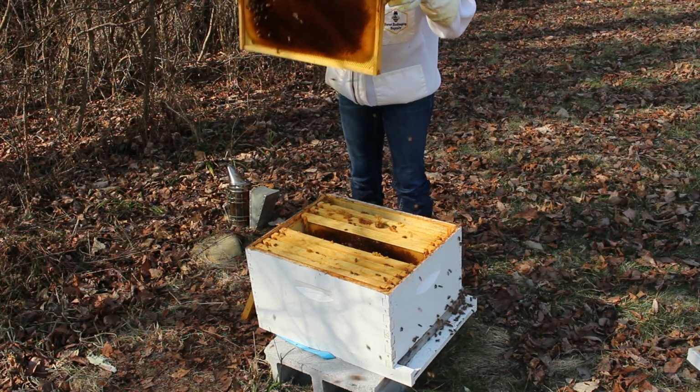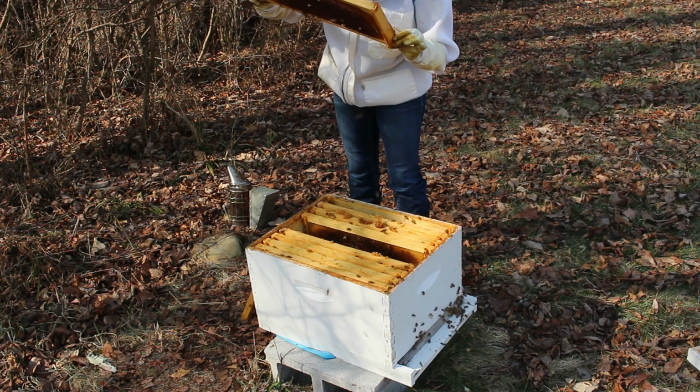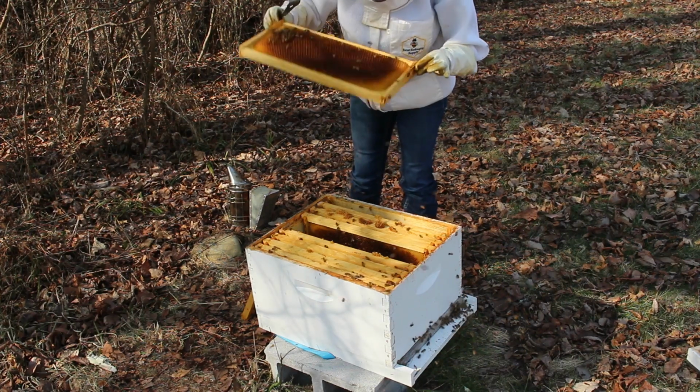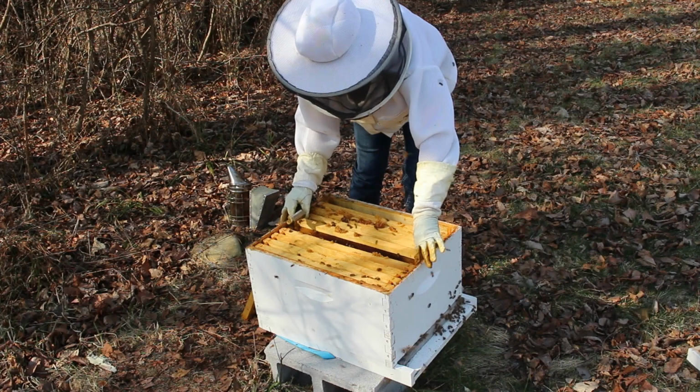Empty frames here. Looking for eggs. I don't see any eggs. Looks like they're just going to be up in that top box. Same on this side, empty frames. I don't see any signs of wax moths, anything like that, so it looks good.